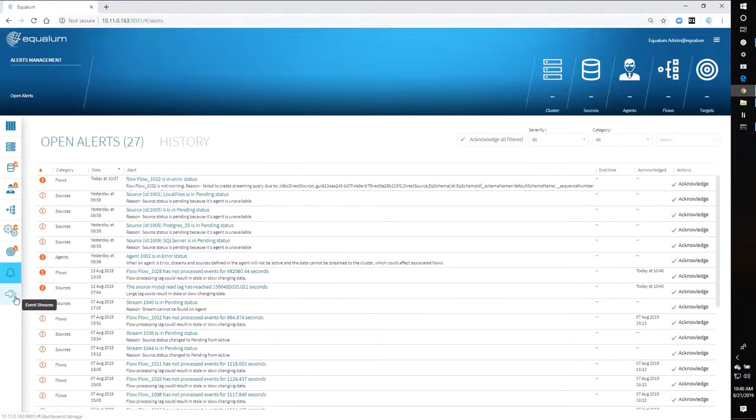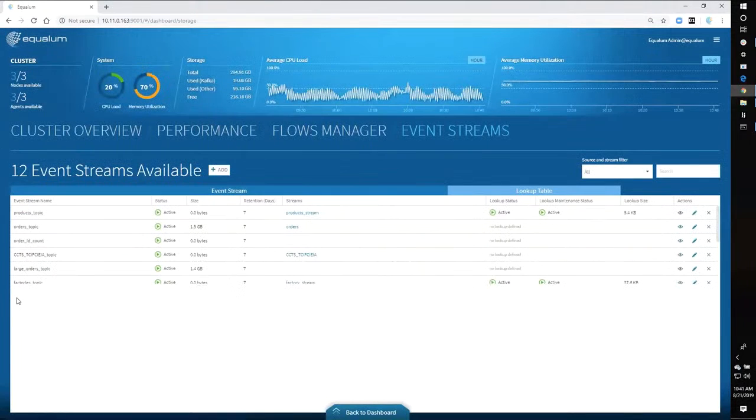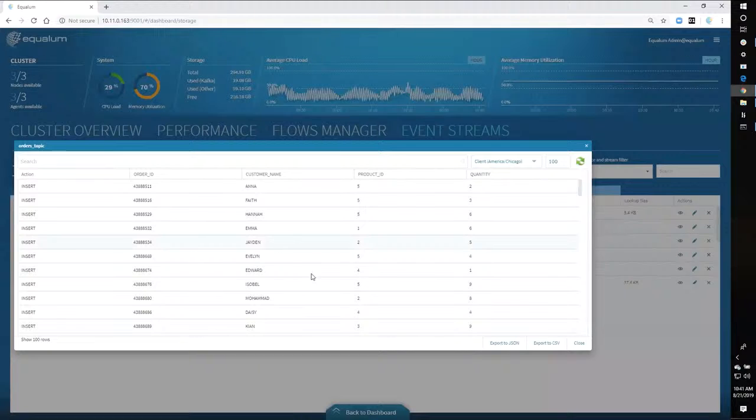Finally, the last icon gives a quick access to the event streams available within the system and shows details about their current status, as well as access to data that's currently residing in each of the event streams.